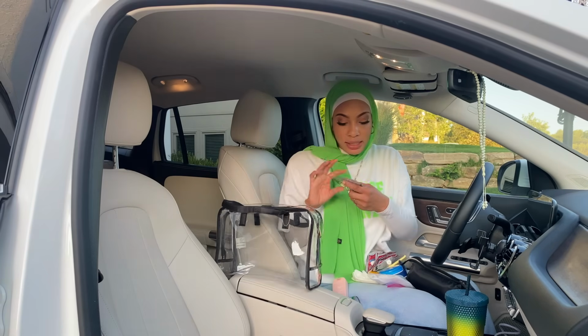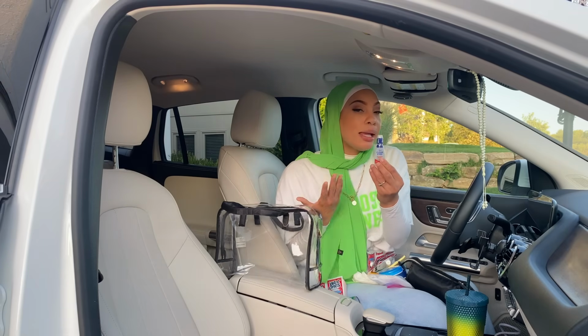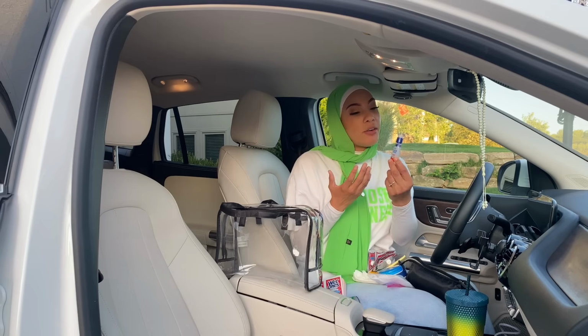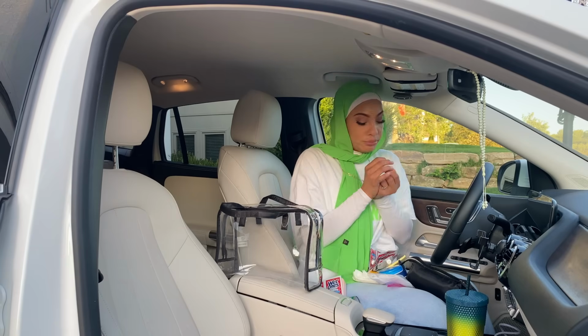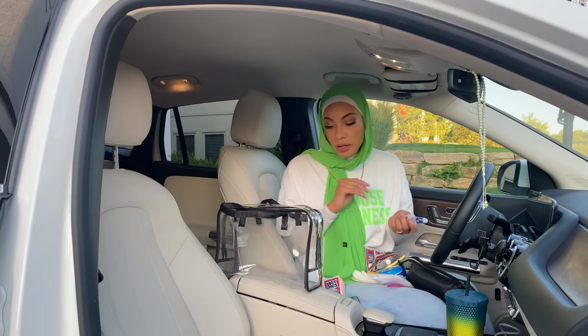And last but not least, this is more wet wipes. I have Clear Eyes. You know, you never know when you might get something in your eye, so you need to have your Clear Eyes so that you can just stop and put it in your eyes and make it feel better.